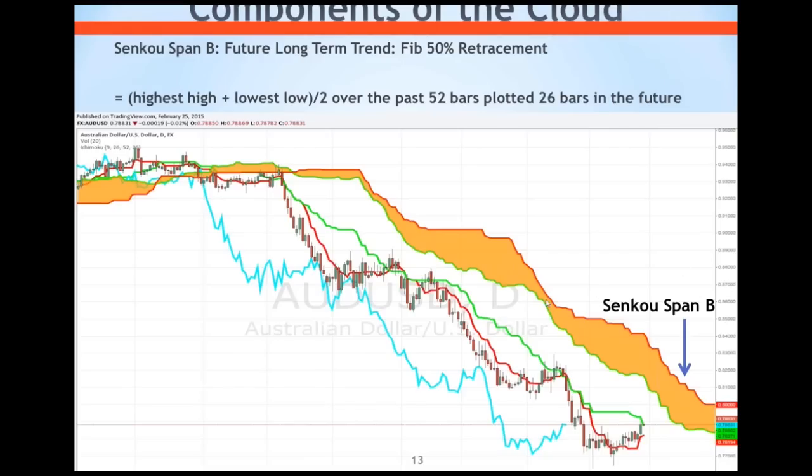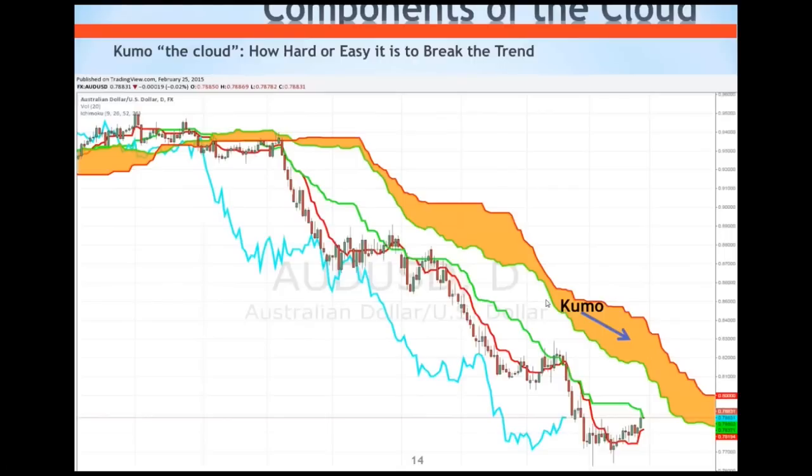So once I have the Senkou-span A and B lines plotted, then I get the Kumo, the cloud, the shaded area in between the Senkou-span A and Senkou-span B line. This is what I'm looking for breakouts with. I'm looking for moves through the shaded area and closes of bars above or below this shaded area. The thicker the shaded area is, the harder it is to break the trend, the stronger the signal is.